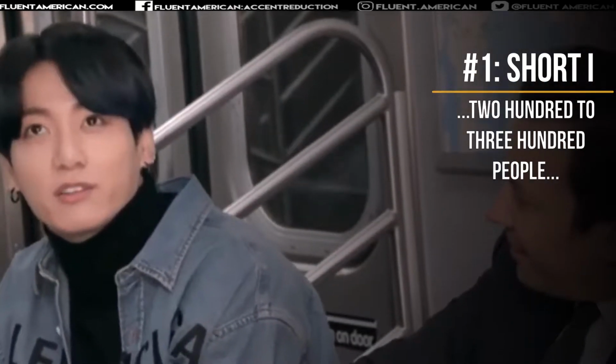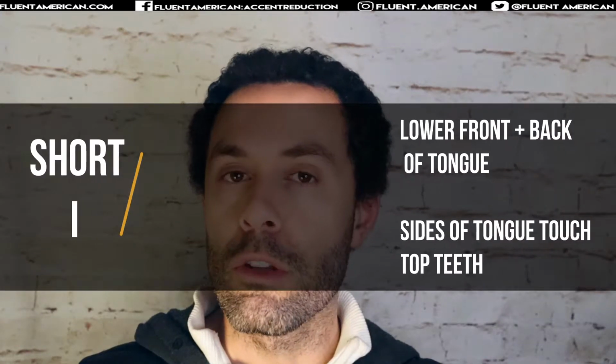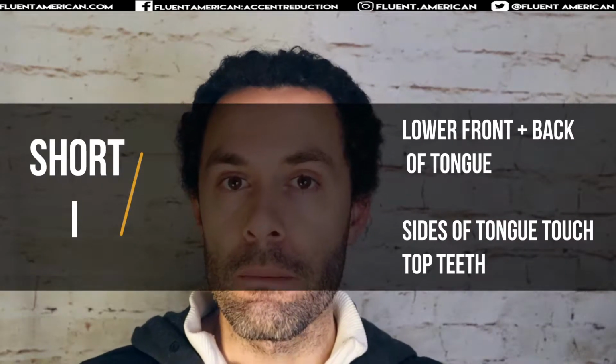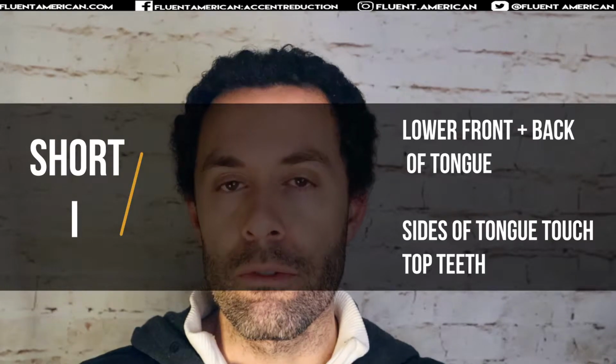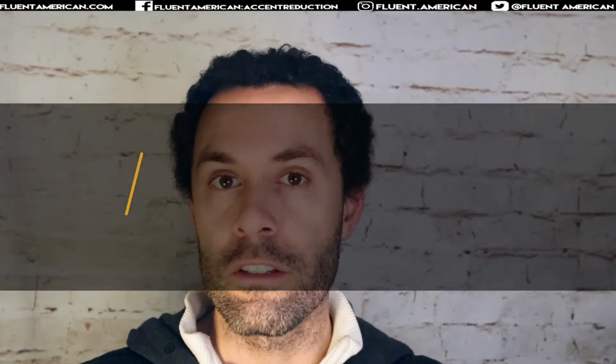Starting off with... They were about 200 to 300 people. Short I sounds. Now again, with the short I, what you're doing is you're lowering the back of your tongue, raising the middle, and also lowering the front of your tongue. Also, the sides of your tongue should touch your top teeth. This is going to appear in lots of positions in English, a lot of times where words are reduced or not stressed.